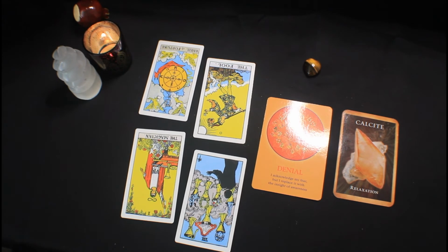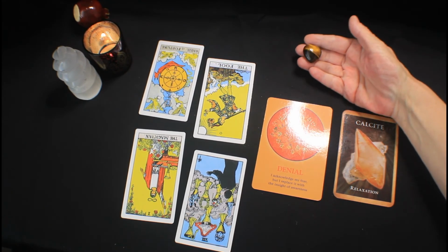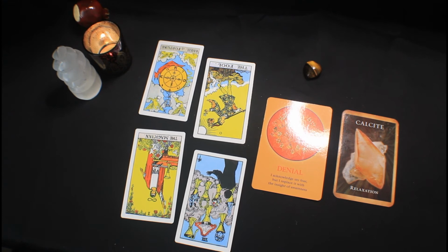How are you today? So you chose the Tiger Eye. And that is all about, to me, protection. It's one of my favorite stones. I love it. Okay, so let's talk about what we're talking about today. It's talking about your strengths and your weaknesses. And this was a reading designed by someone in one of my groups, and he said, you know what, go ahead and use that. It's really cool. And so here we are.